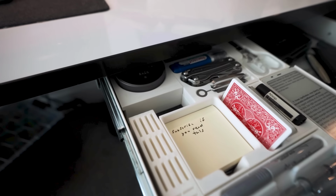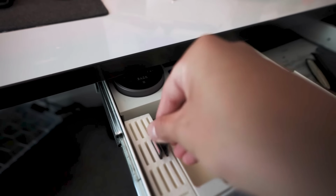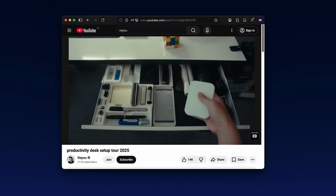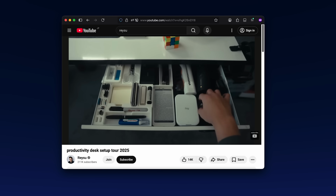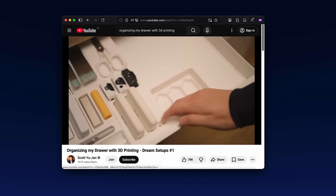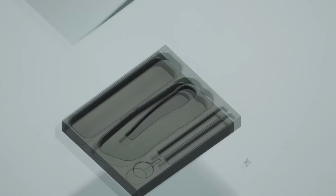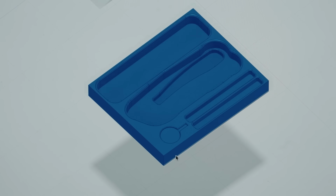On the right, I have this desk drawer that I mounted underneath the desk. I've been experimenting with 3D printing for about a year now, especially for organizing stuff. I started by printing these organizers that were designed by this other YouTuber named Scott Yu Yang. And then from doing that, I learned how to actually use 3D software. And so I also made my own designs and designed some organizers for my favorite tools.